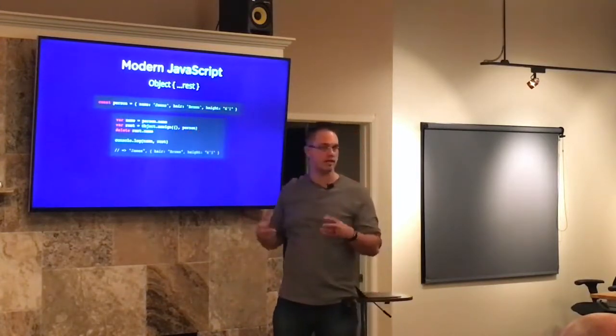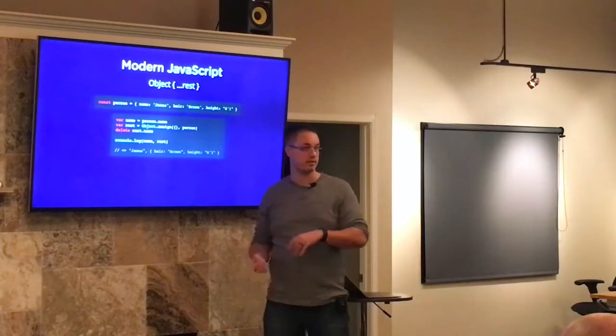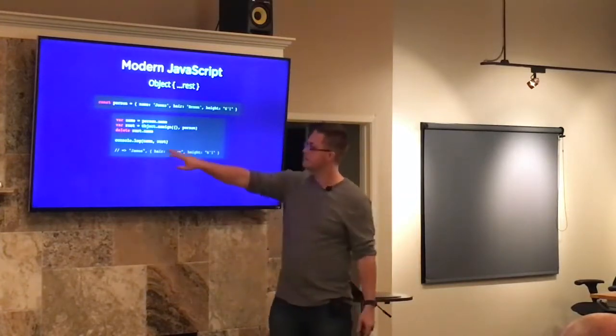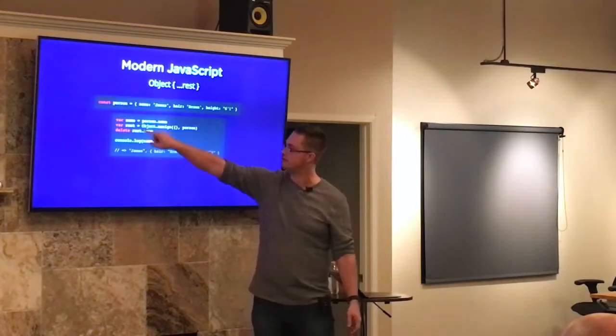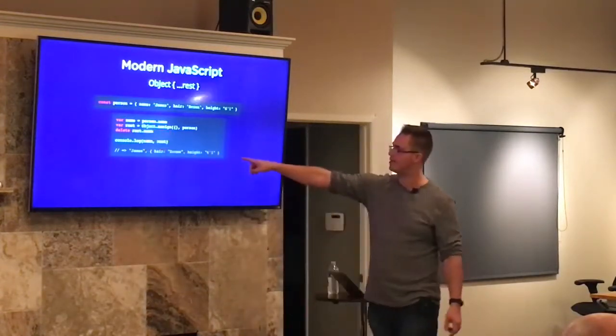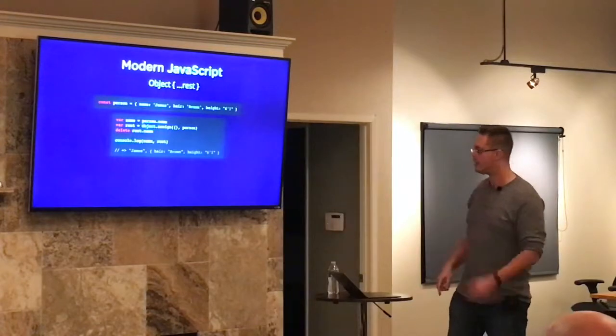We want to keep the hair and the height in a new object. And then we also want to have the name. So we're just deleting the name out of the new object that we had, and we're also grabbing it there. So we have our name, we have the new object with the hair and the height.